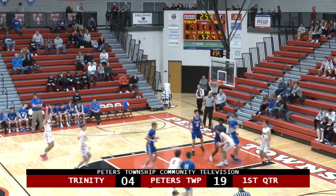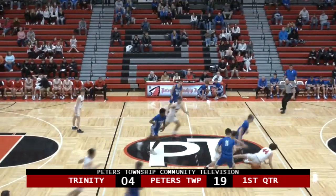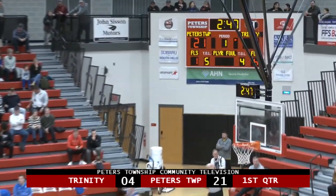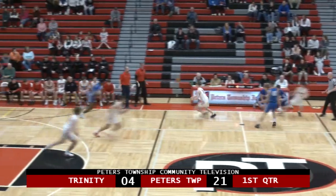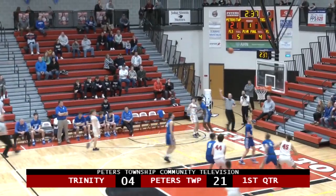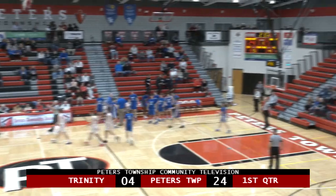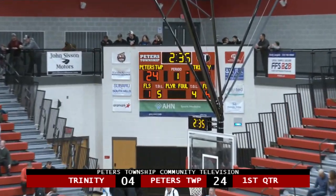Can you believe that? Vaccarella, strong offensive rebound, but throws it away. Another turnover by Trinity. Derubo goes for the block. Brandon McCullough with another drive to the hoop. That looked like it should have been an and one opportunity. And another turnover by Trinity. McCullough for 3 from the corner. It's an and 3. And Peters Township is just on fire right this moment. 24-4 at the 2:35 mark.